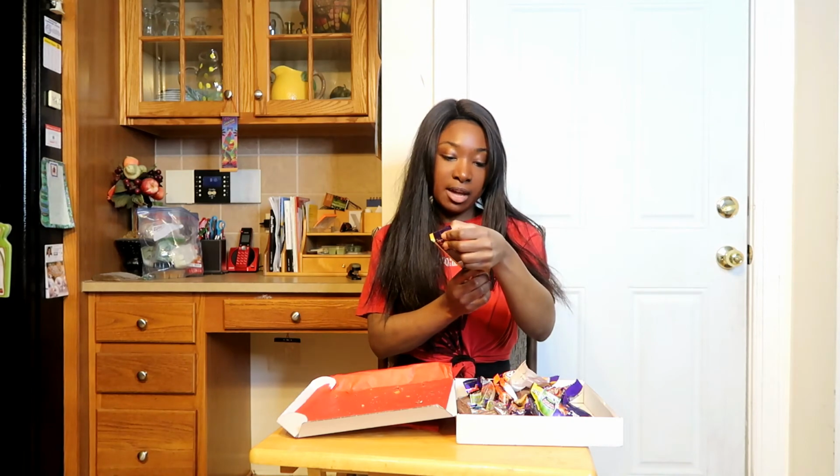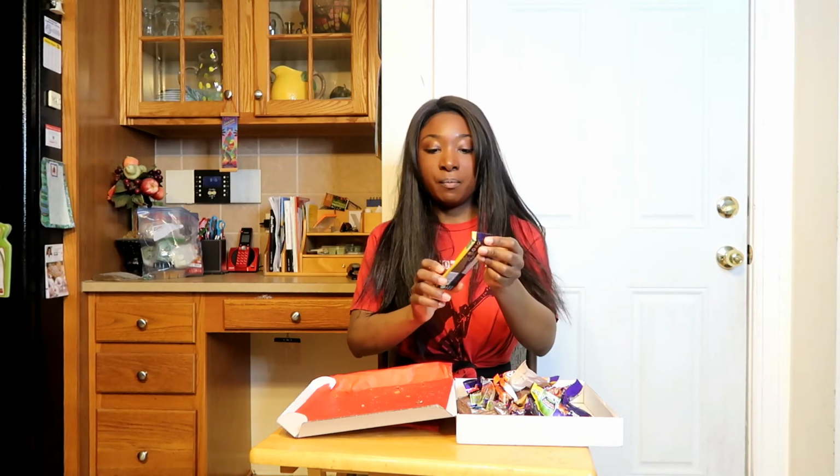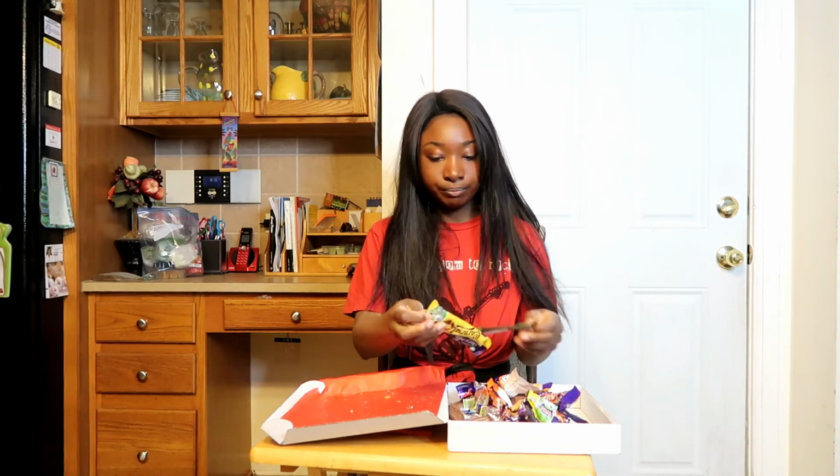Okay, next I have Caramel by Cadbury Dairy Milk Bar. So this seems to be along the lines of the other ones, but just with caramel instead of no filling. It looks exactly like the other one as well, and just a slight bit of caramel. So yeah, it tastes to be expected. It's got that caramel filling and the chocolate coating. And I give it a 3.5 out of 5.